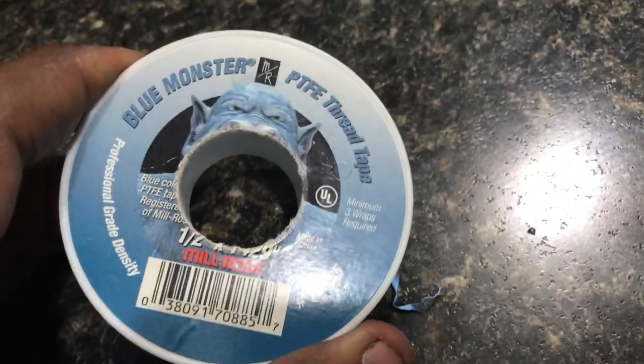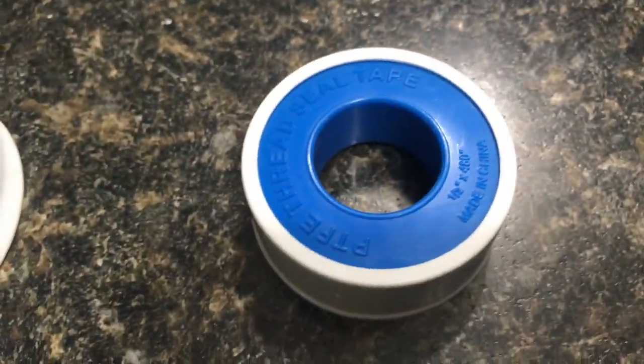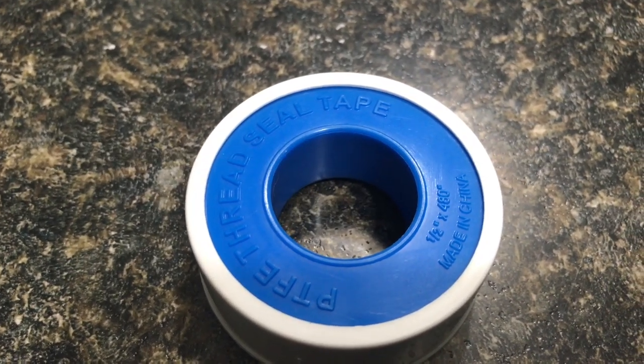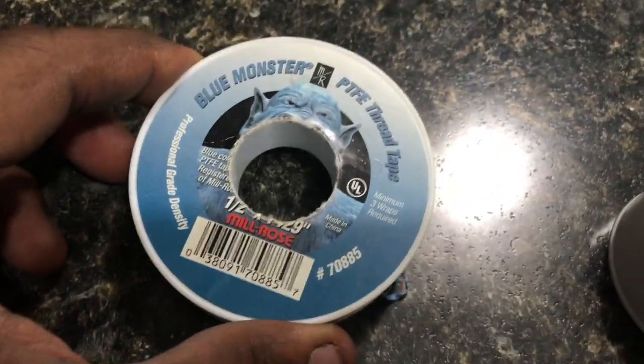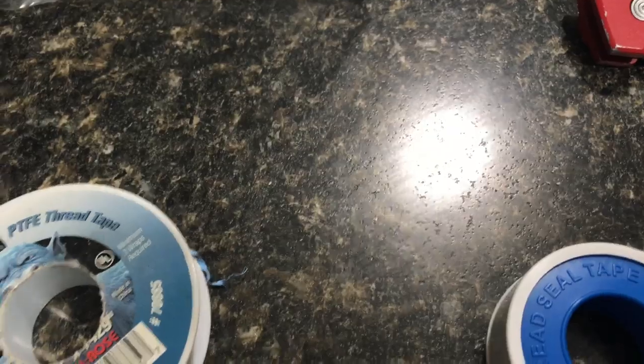So this is what I got in my bag. I didn't use it. I couldn't find it when I should have, and I used the 99 cents crap, man. But I should have used this, and I wouldn't have had no problems. This stuff is super good. Should have used this. It's blue. This is white.